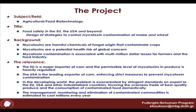I will just outline the project under the Fulbright Schuman program with Dr. Glenn, just not so much to communicate the technical details, but just to give you an idea of how a scientist can really be relevant to this program.